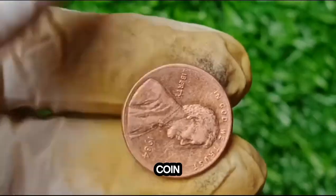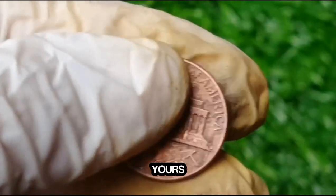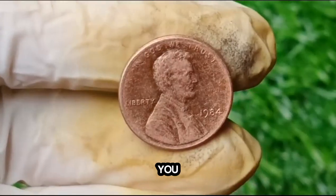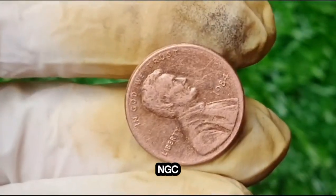Weigh your coin. Use a small scale to weigh your 1984 penny. A regular penny should weigh about grams, but if yours weighs closer to grams, it could be one of the rare copper coins. Get an expert opinion. If you suspect your penny is valuable, have it authenticated by a professional grading service, like PCGS or NGC.